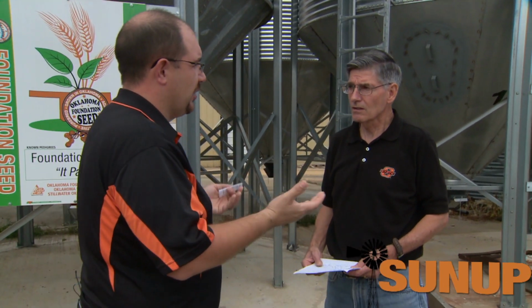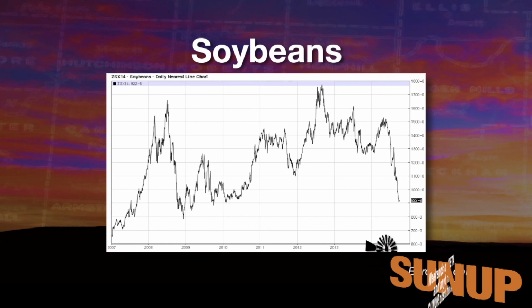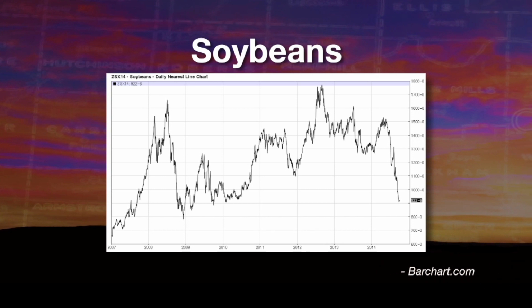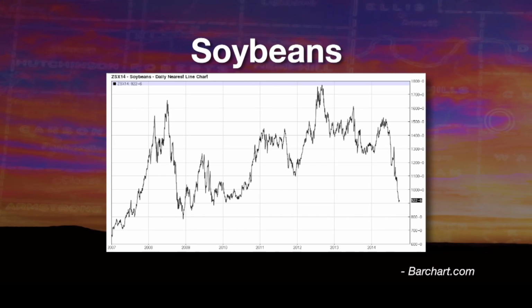Let's talk about a crop that's really started to trend downward, the soybeans. Yeah, soybeans kind of fell off the cliff, but I looked at that chart this past week, and if you go back to 2007, we started an uptrend in soybeans that on the long-term trend just ended about 2 months ago. And of course, since then, we dropped from about $13 down to below $10, in the $9 range. They're talking about soybeans maybe going down to $8.50, something like that. We'll just have to wait and see what happens there.